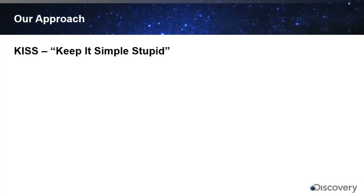And as we approached this, we always kept the KISS principle in mind. I'm sure you've all seen this before, but it's keep it simple, stupid. Not because we're dealing with stupid people, far from it. But anything we go after, any type of solution, we try to design it to be as basic as possible. And this fulfills 3 goals for us.